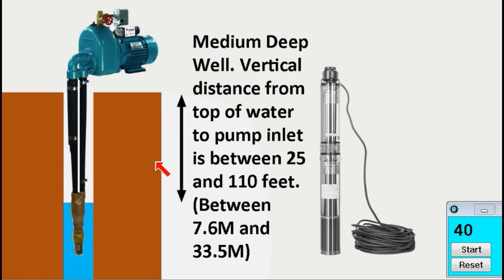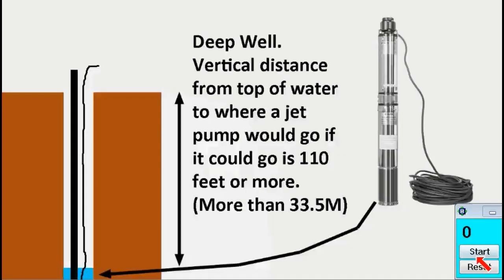At this distance, between 25 and 110 feet, you have a choice of this special jet pump injector pump or a submersible pump. It's your choice, and that's why I call it a medium deep well, because you have a choice of these two different kinds of pumps.